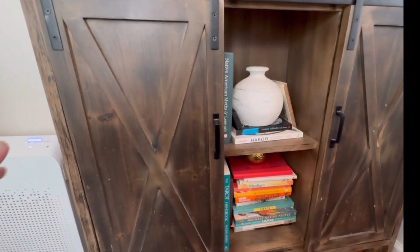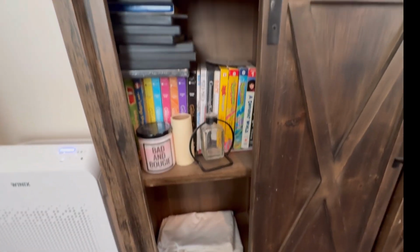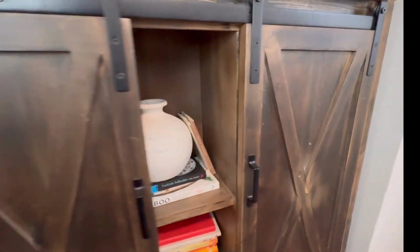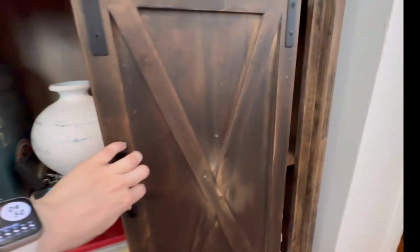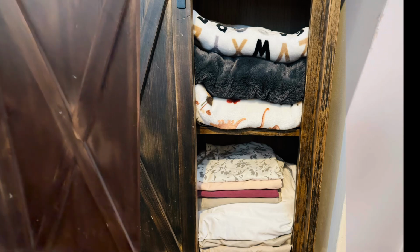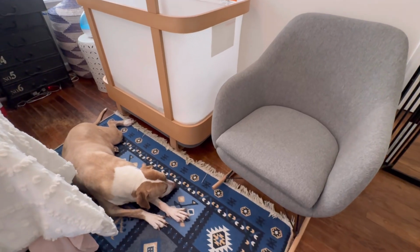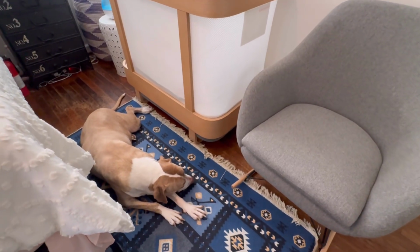So you can see I use it for books. Over here, old school, I know, DVDs, but also for bedding. So you can get a good little bit in here, a few different sheet sets. So this has been a great find. Over here, we have one of our pups, Bruno.